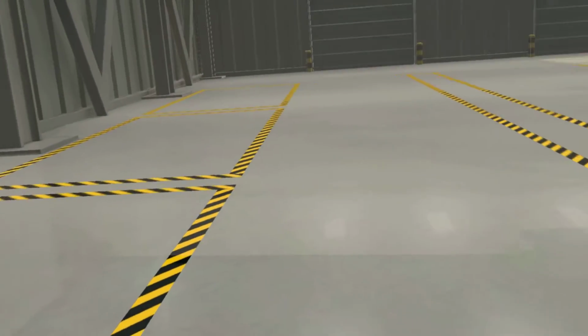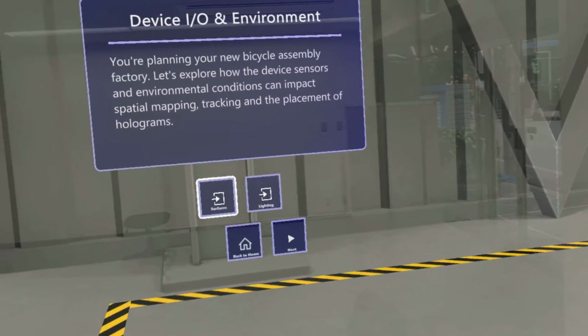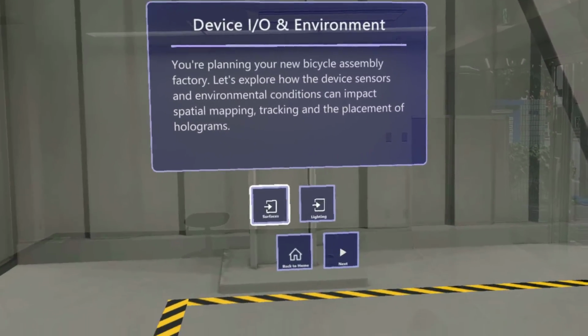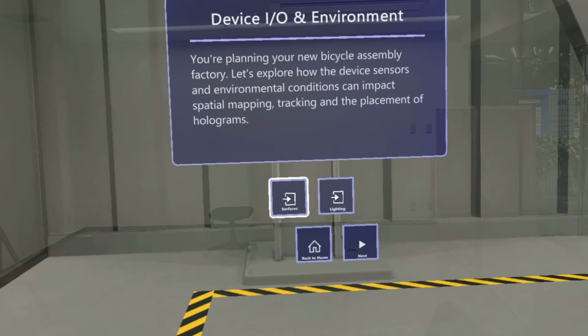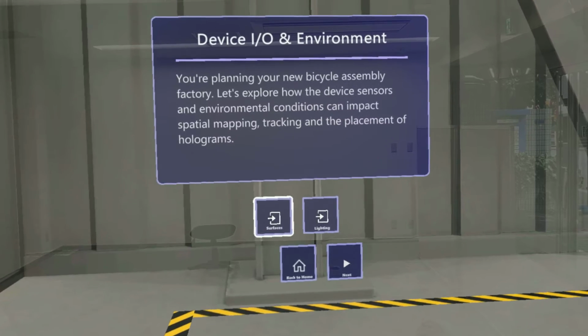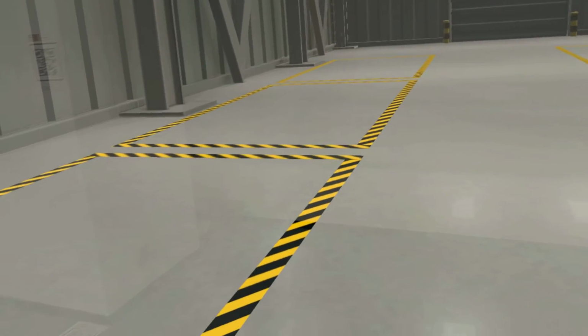There are several aspects of surfaces that can impact tracking. This includes large featureless surfaces like blank walls, repeating patterns, as well as mirror finishes and glass. Let's see examples of this by designing your first workstation area in this large empty warehouse.